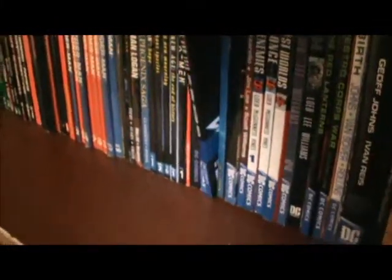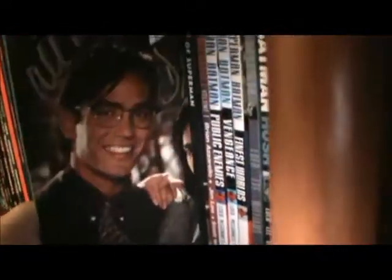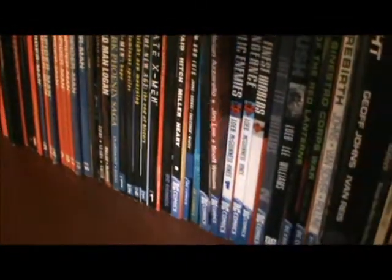JLA The Terra Incognita, which is another awesome book with the White Martians. Justice Society of America, Black Adam, and ISIS. Very interesting book. Lois and Clark, The New Adventures of Superman, which I actually got signed by Dean Cain. Very cool. The Death of Superman. Superman for Tomorrow.